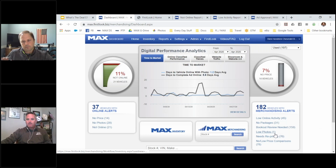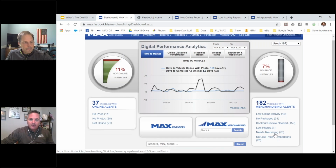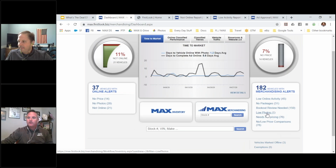Low photos. What does low photos mean? Sorry, we just had a question. I was reading that. Oh, okay.